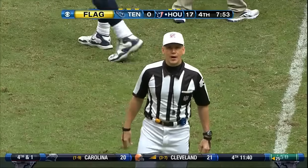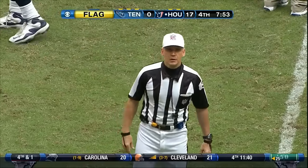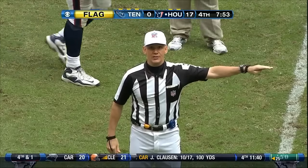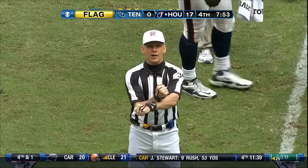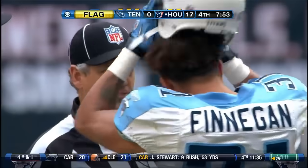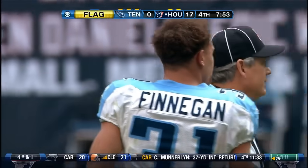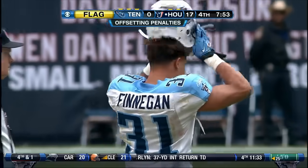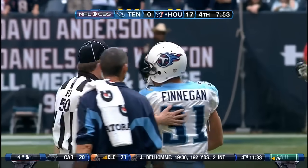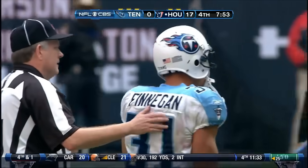There are personal foul penalties against both teams. Personal foul, unnecessary roughness after the play, number 80 of the offense. Personal foul, unnecessary roughness, number 31 of the defense. Both of those players are ejected. It'll be Tennessee's ball at the end of the run. First out. And that's the right decision. That is the right decision by the officials.